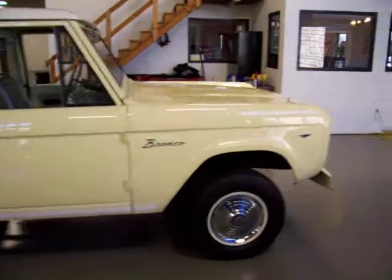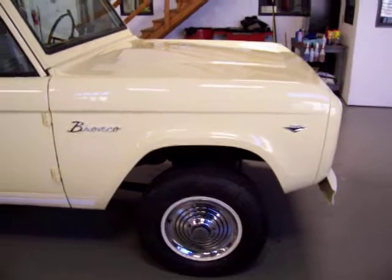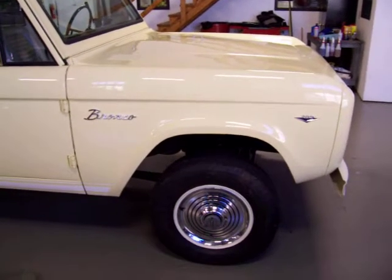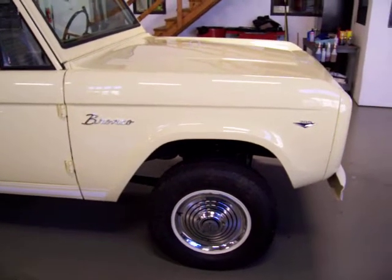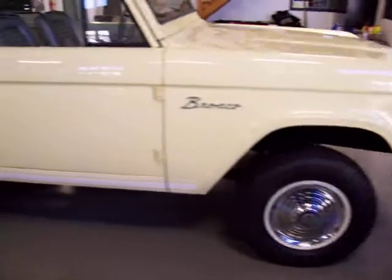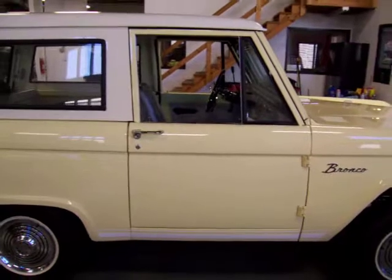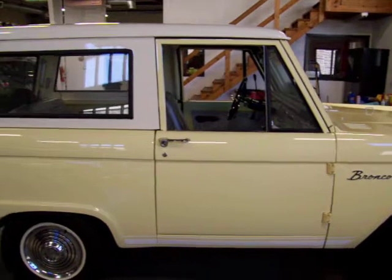It was done about 15 years ago, but it was continued on for years as far as minor detailing and done to a very high level. It was a frame off restoration. The original 289 was rebuilt. Transmission was rebuilt. A lot of neat features on the '66s if you follow the Broncos.